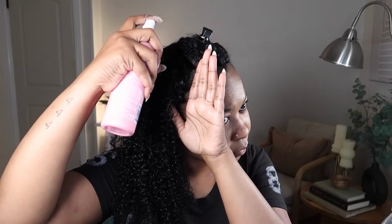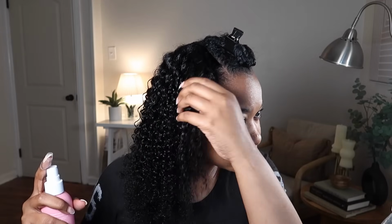And I forgot to mention that I did end up using some leave-in conditioner. This one is by Function of Beauty, and it smells so good. This was my first time using this one, and I love it. This is definitely about to be one of my products that I include in my little routine.